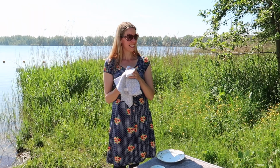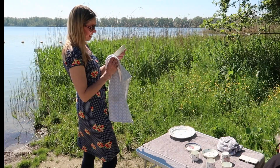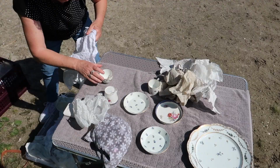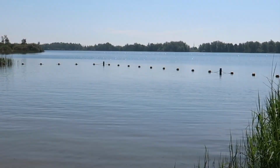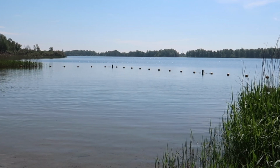It's like doing very special dishes. All packed up and ready to go, and I think the pictures are really nice. Right now I'm returning the porcelain of Mr. Castellijn.